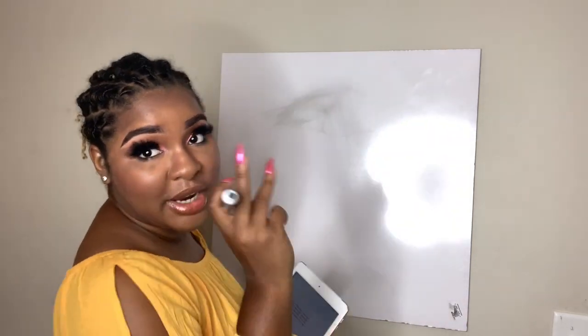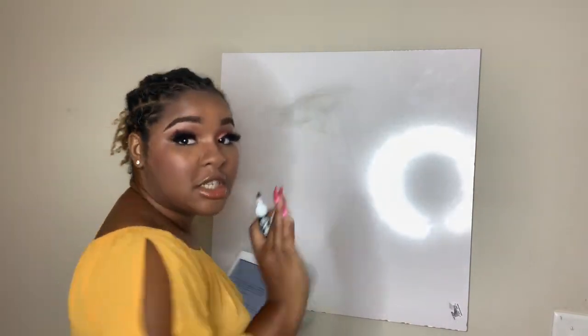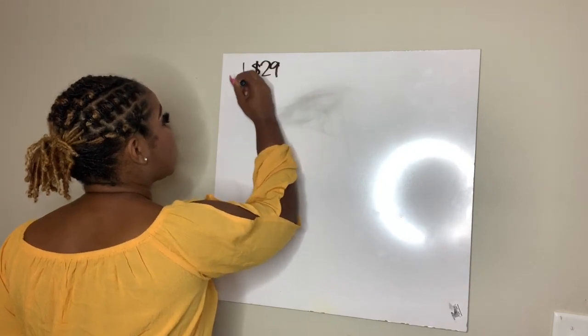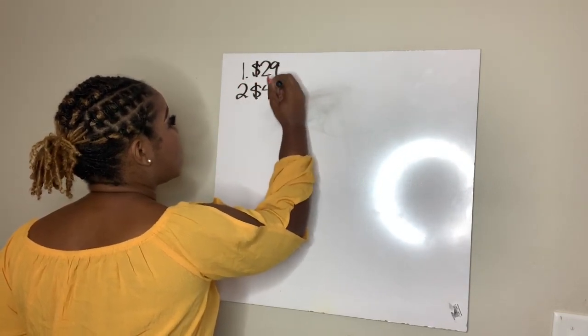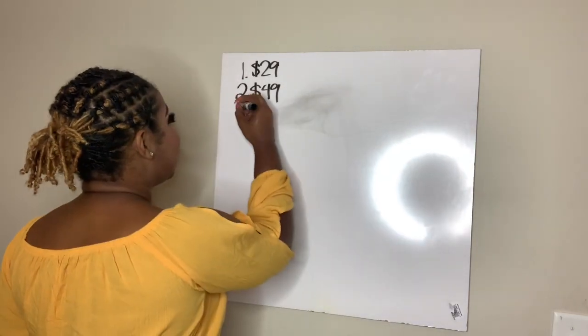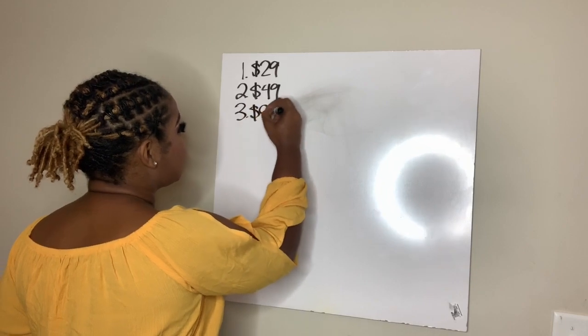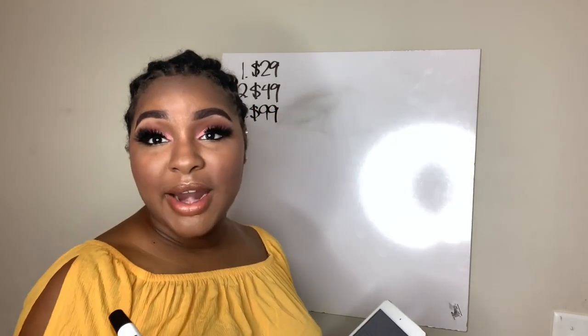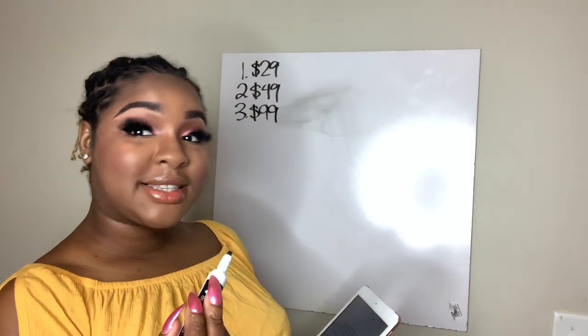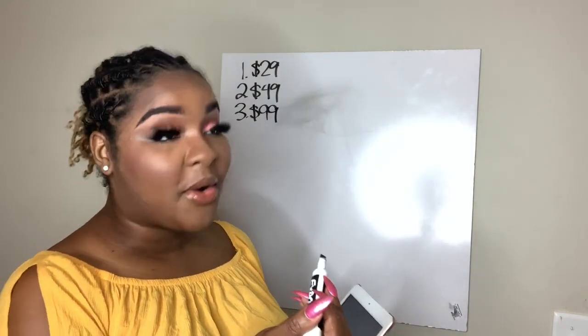These breakdowns are put together with 3 pricing tiers. Remember I said you had to have 3 digital products, right? So your first digital product is going to be priced at $29. Your second digital product is going to be priced at $49. Your third product is going to be priced at $99. All right, so this is the pricing tier for this video.